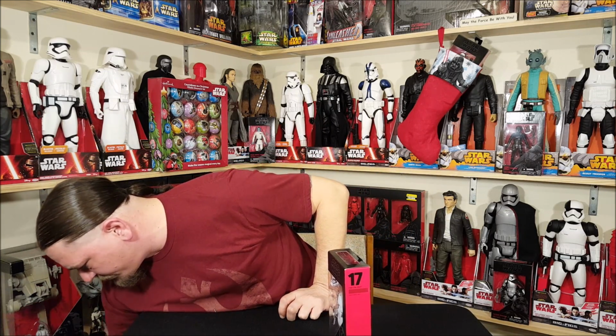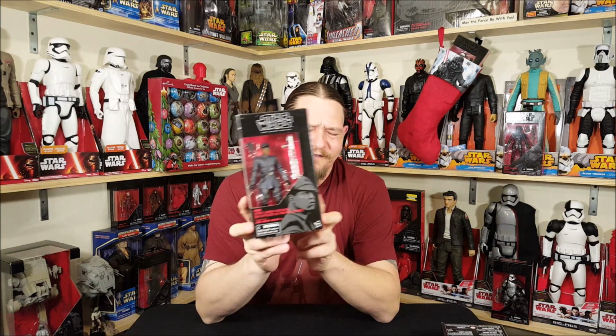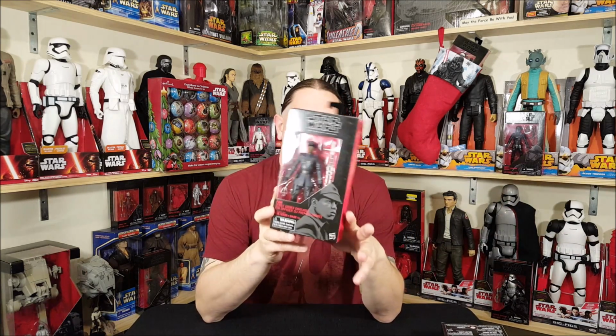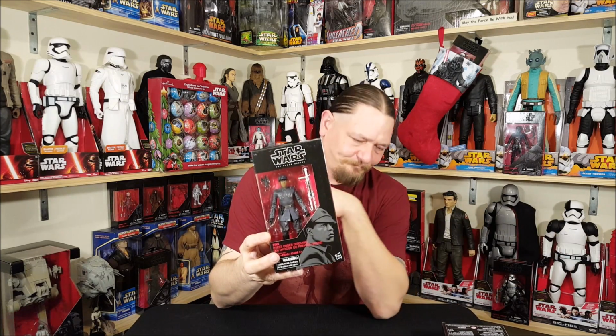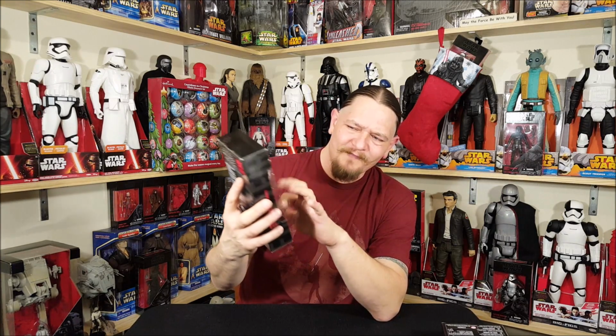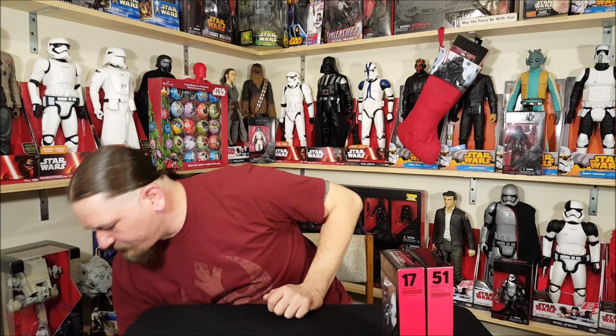And then I also picked up Finn in his First Order disguise from The Last Jedi, and this is when they snuck into the big Star Destroyer, or the big First Order ship, and stole some First Order uniforms. This is him in that outfit. And he comes with the weapon that he beat Captain Phasma up with, so that'll be fun to recreate with the figures. And he is number 51. This is him from The Last Jedi. So, alright. And where are we going from here?